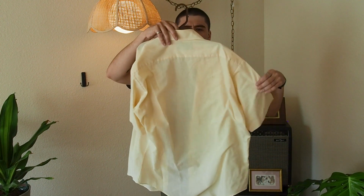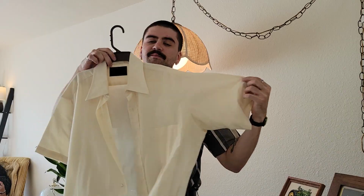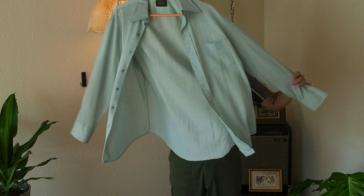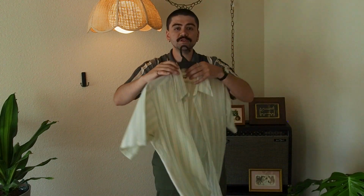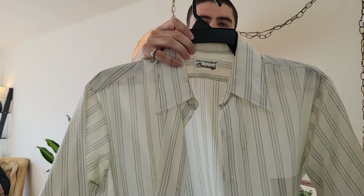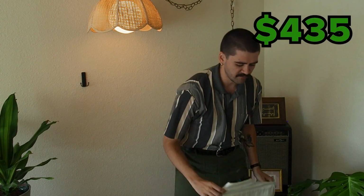A really old Sears men's store permapress. This is, 60s, 70s. Same thing as everything else. Call it 20. Another Towncraft, long sleeve, 60s, 70s, JCPenney. Call it 20. Van Heusen Century, short sleeve button up. Probably 60s or 70s. Never seen this one, never seen this tag. These do just fine, call it 15.